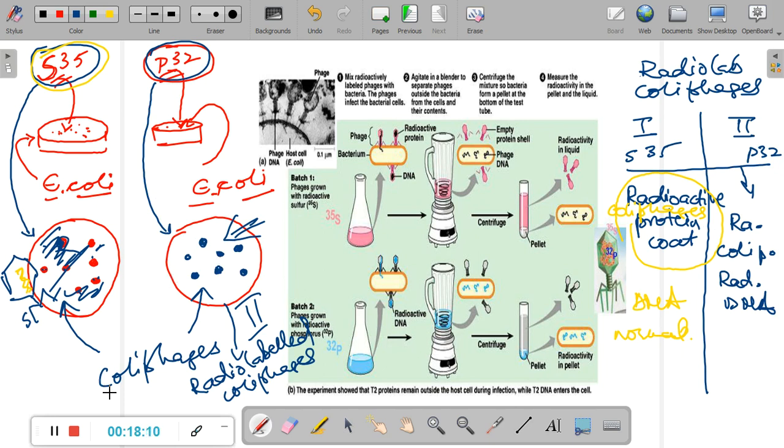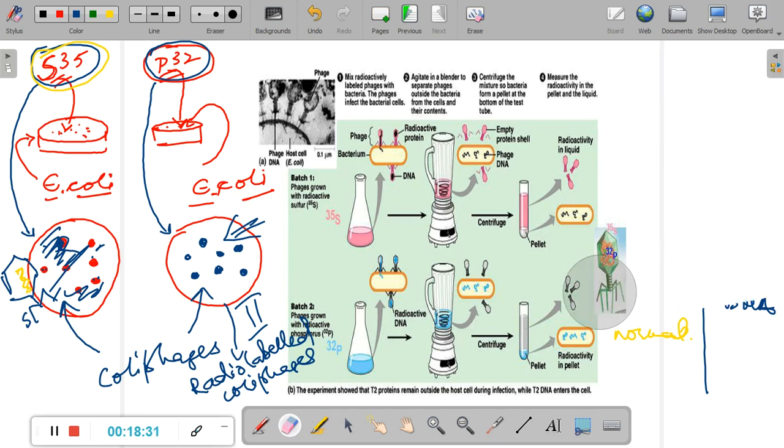Now I hope you also know that all the viruses are obligate parasites. They cannot be cultured on culture medium. They need living cells to grow, and that is why E. coli cells have been grown. So far, the objective of the first phase of the experiment was to obtain two different forms of radioactive coliphages.